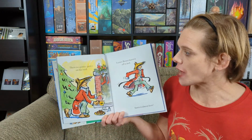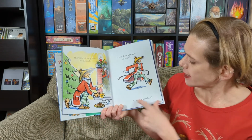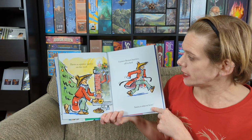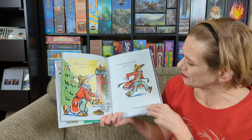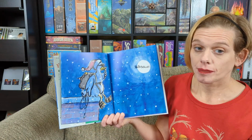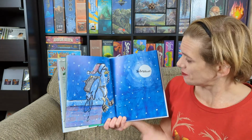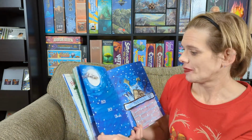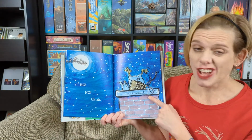There is a pitter-patter on the roof. Farmer Brown hurries off to bed. Santa is almost here. Look, he's left cookies and milk for Santa. Oh, I see Duck. Do you see Santa too? Ho, ho. Uh-oh. Duck is stuck.